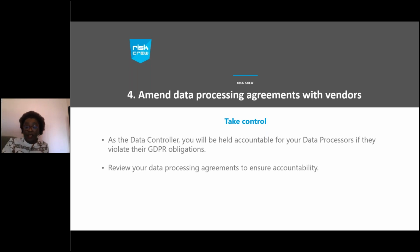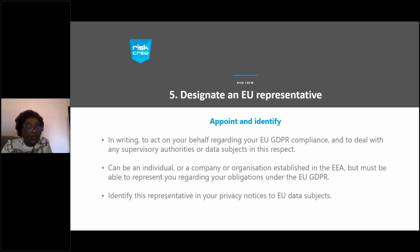The ICO has released a template that shows where that standard clause is, that shows we're now a third country. Whether it's official now or not, it's still in preparation stage. But those data processing agreements need just that standard clause for now to be changed, showing that you're in a third country. This ensures accountability, as a data controller, for the data that is being sent out to your processors. Now, this is the one that's new.